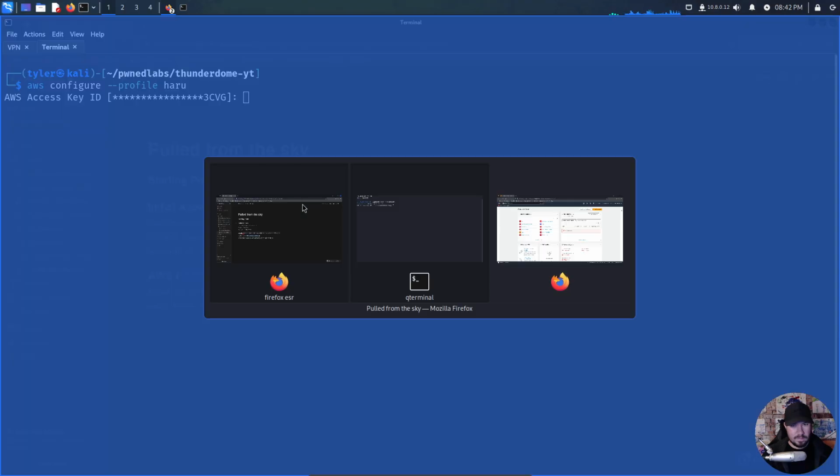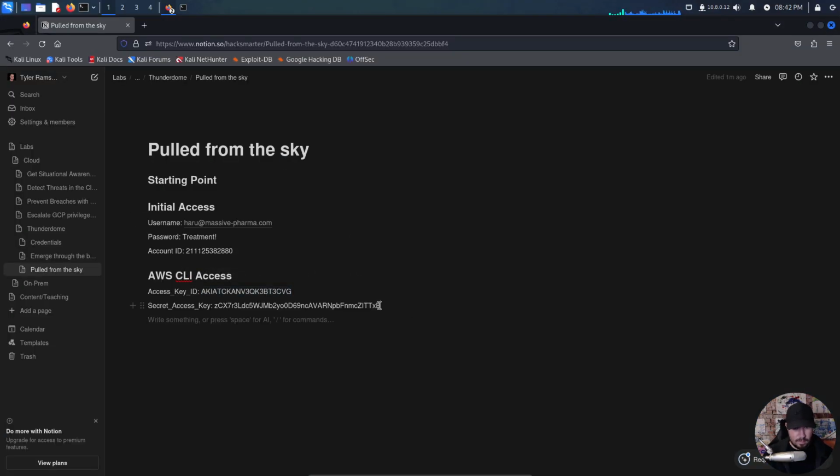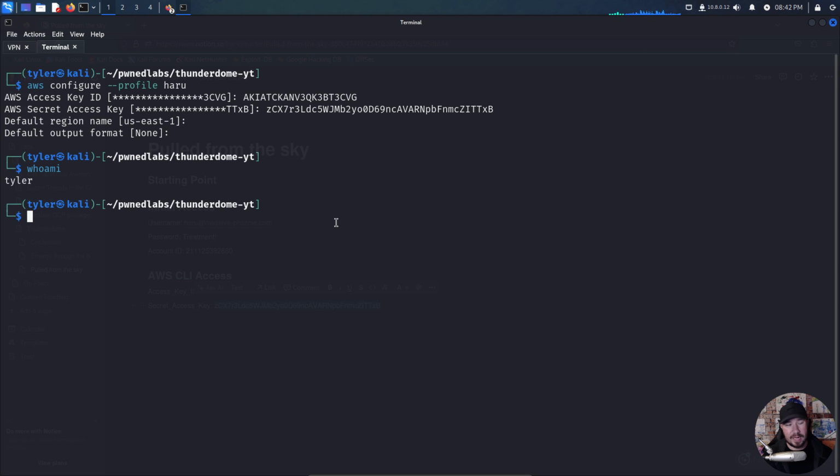Whoops. Flip back over to here. We will grab our secret access key. us-east-1 is fine, we'll leave that. And now just to confirm that we have access, we can run the AWS equivalent of whoami. In Linux, you do whoami to figure out who you are. Well, in AWS, they have to make it more confusing, of course. So it's aws sts get-caller-identity --profile Haru like that.